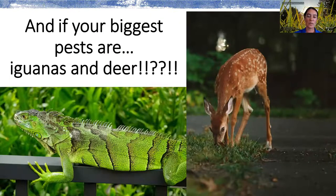What if cats and squirrels and other fluffy things are not your biggest pest issues? Instead, they are things like iguana and deer.